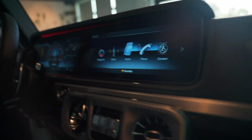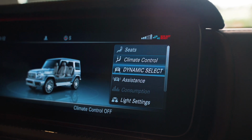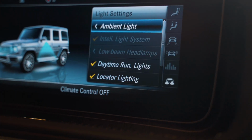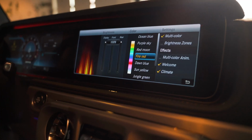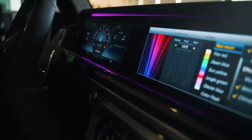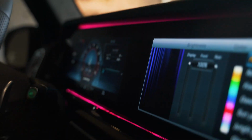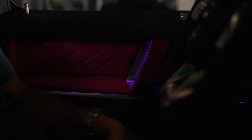It's pretty sick. If we go to vehicle, it's like a G-Wagon right there. You go to light settings. Sick presets. Fire red is cool. Red moon is nice. Purple sky. Some colors are brighter than others, like purples and blues. Surprise, surprise.